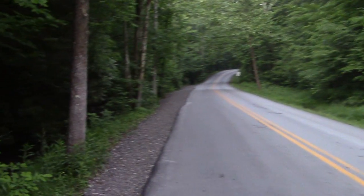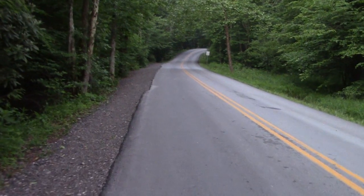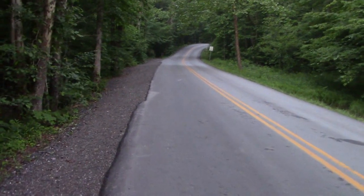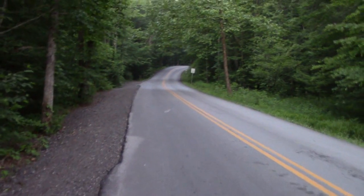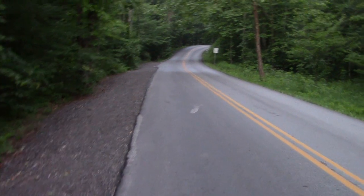So it's about 6:16 a.m. Saturday morning. Just parked at Martin's Fork Trailhead. I actually got here about 5:30. It's almost impossible to get a parking spot here after about 8 or 9 a.m.